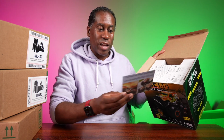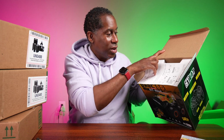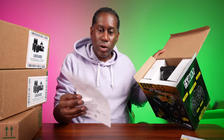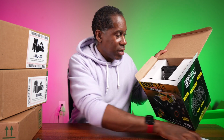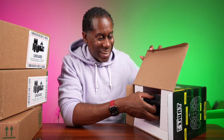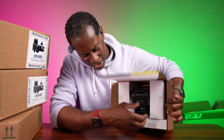So, all right, here you go. It looks like they're going to give us an after-sales service card here, and it looks like an email address on there. We can reach out to them if we have any concerns. We're going to get a user manual here so that we can see how to use this. And then we have the truck inside here. So let's pull this out. See if we can get everything out of here.